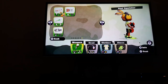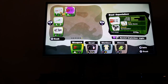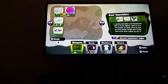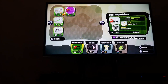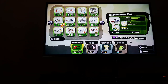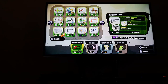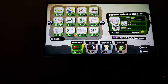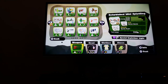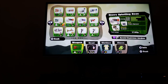Alright, there we go. Next up is the Dualie Squelcher. I have not played this weapon a lot, because what turfed ink means is how much ink you covered with it. It can be in any mode. The more ink you see, the more times I played. The ones with zero means that it's a new weapon. So anytime you see zero, you know it's going to be a new weapon.